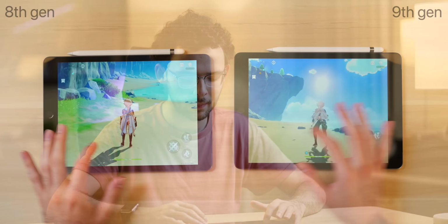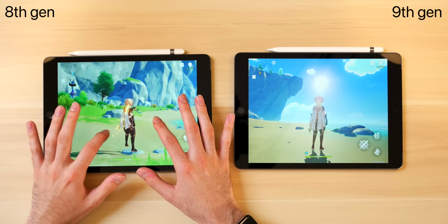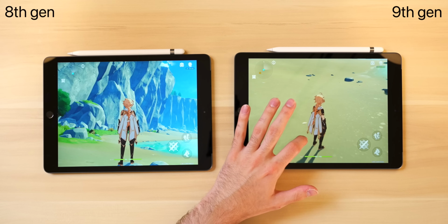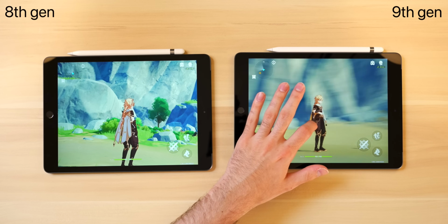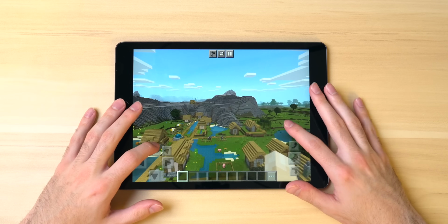For example, in Genshin Impact, I'll just display some of the footage I got in my performance comparison. I was noticing that by default, even though I hadn't gotten to the point in the game where I could toggle settings, a motion blur was automatically enabled with the 9th gen, and I figure that's because you have extra GPU power to handle that, so the game ran overall better, noticeably so in terms of frame rate and in terms of visuals.